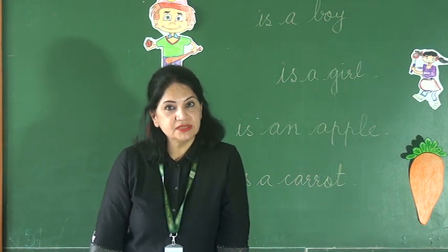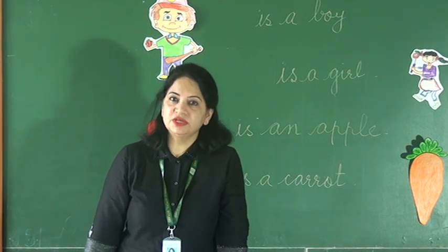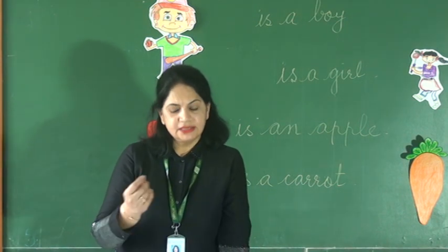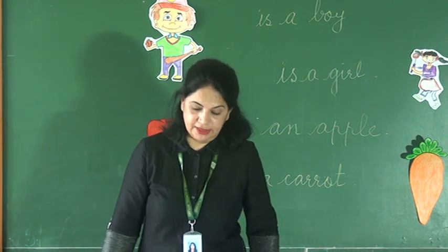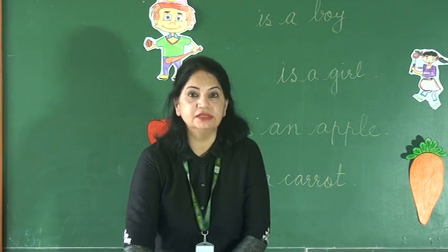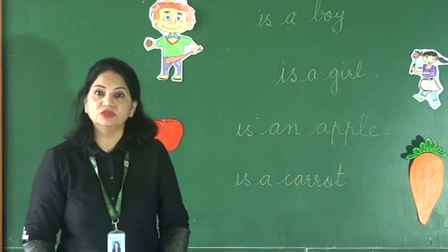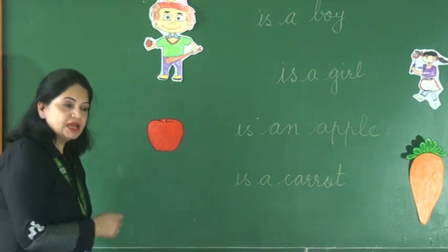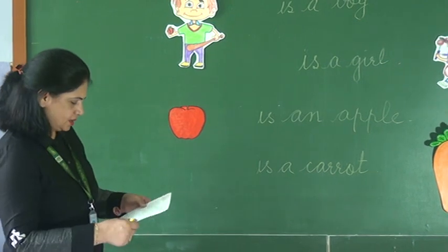Now, in the previous class, you have learned vowel pairs and consonant pairs. So I will have a quick revision of vowel pairs. Children, you have to learn the spellings of those words so that you will always remember them. So I will revise and you revise it with me.